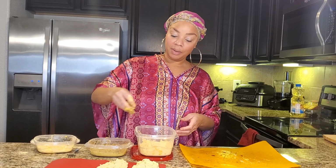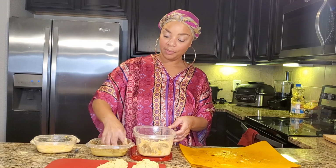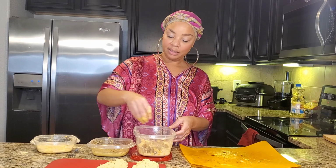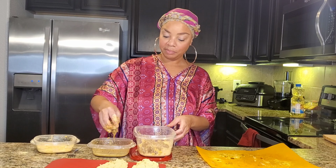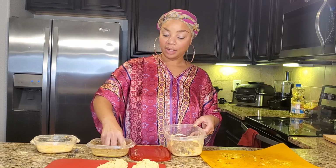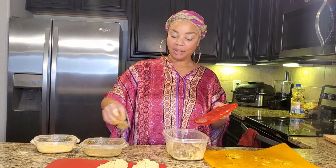Then now, I'm gonna take a couple at a time and dump them in here. I can't dump the whole container over in here, and that would be a catastrophe. Now this is the fun part, okay? You can do this with your fish if you want to. It might not be as fun.